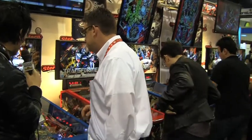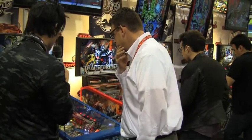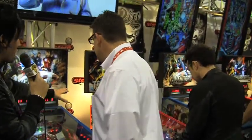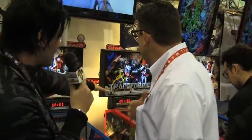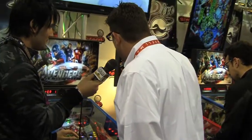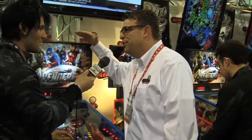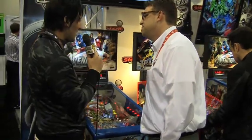So these are fully functioning mini machines, called the Pin, right? Yeah, it's called the Pin. But there's different models. This is an Avengers. That looks like a Transformers. Avengers is what we started out with for our Pin. We do Avengers, and we have a Transformers model by Hasbro. They're like the little brothers to the big commercial models that we have. Gotcha. Is it just these two models right now? We just launched at CES 2013. So these are our two models that we're debuting here.